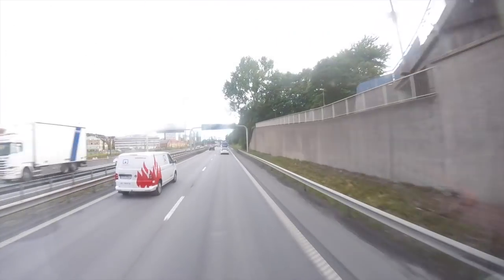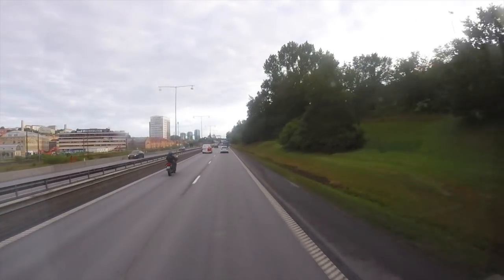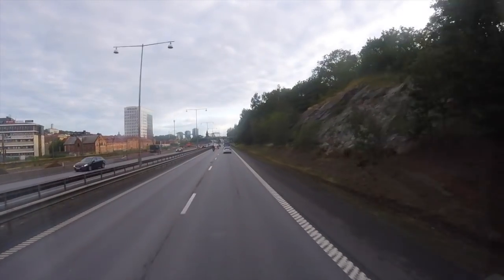Let's get the kettle on. So fingers crossed, we're in just before the rush hour. It's now sort of 6:10 in the morning. Hopefully it's going to come out. You can see all the funfair there on the left.